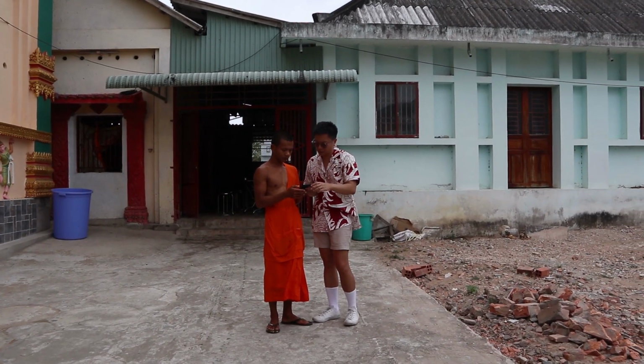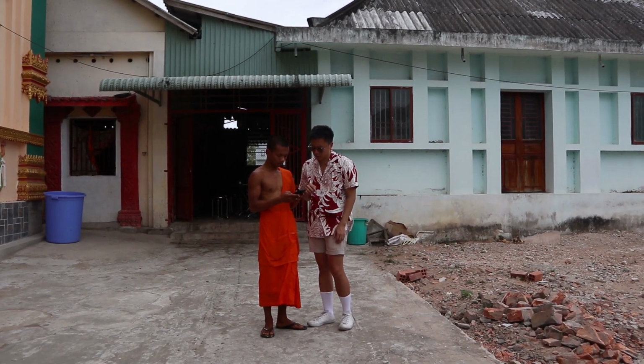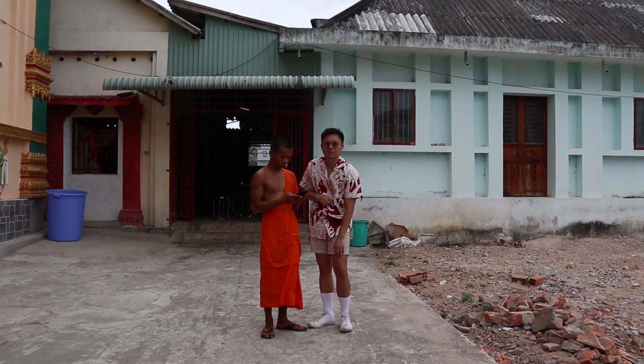One highlight of this location is definitely the monk. And usually there are multiple monks within a temple, but there's only one here that we saw, and he actually came up and greeted us. He said hello in English. Yes, he did say hello, and then a couple of things either in Cambodian or Khmer or Vietnamese.